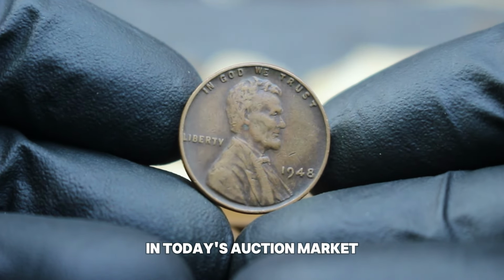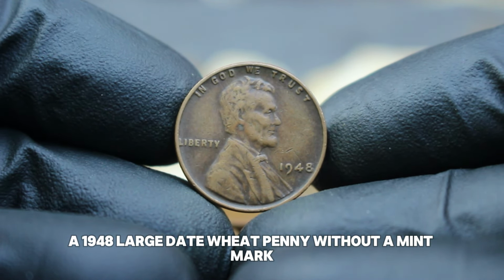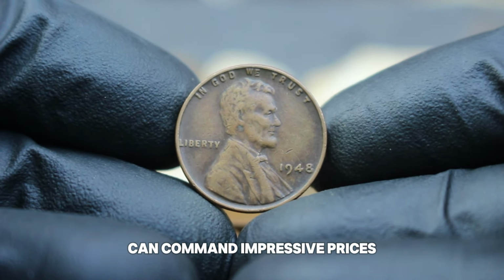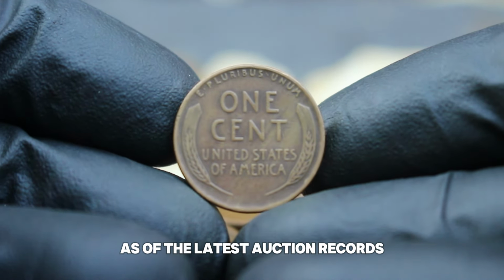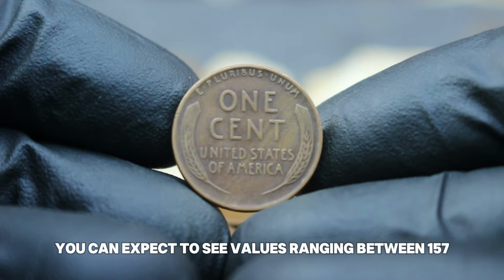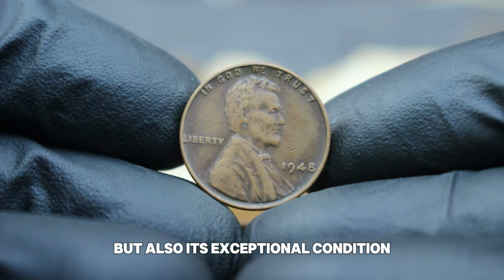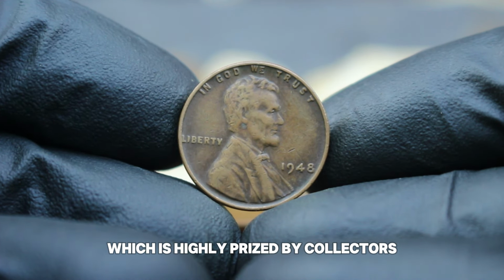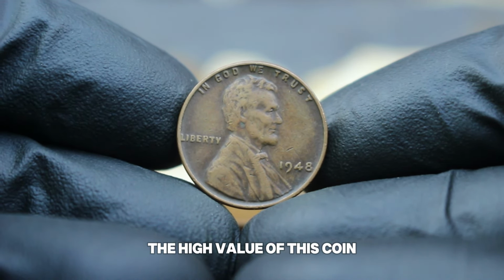In today's auction market, a 1948 large-date wheat penny without a mint mark in exceptional black color condition can command impressive prices. As of the latest auction records, you can expect to see values ranging between $157,000. This high value reflects not only the rarity of the coin, but also its exceptional condition, which is highly prized by collectors. Several factors contribute to the high value of this coin.